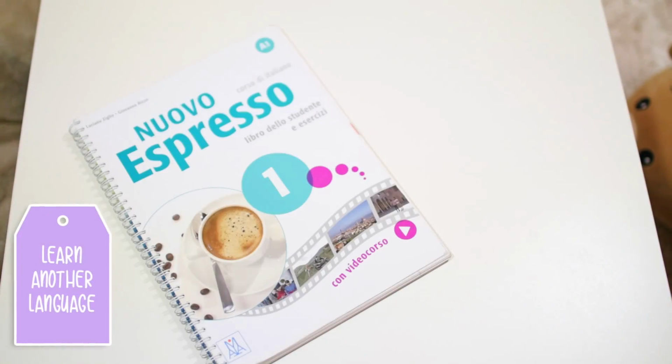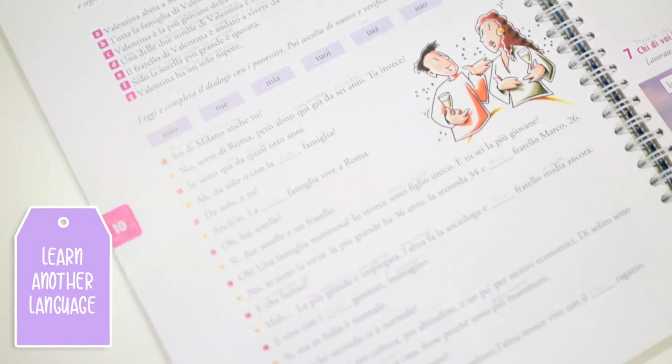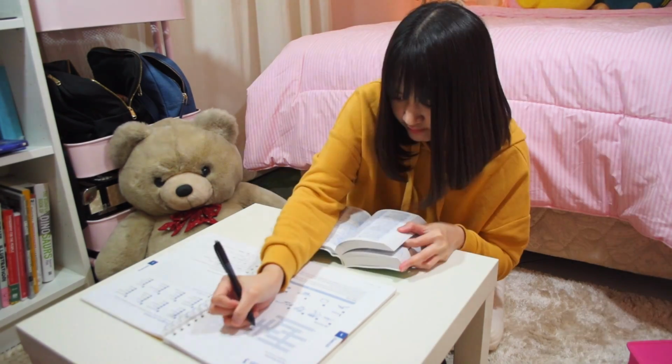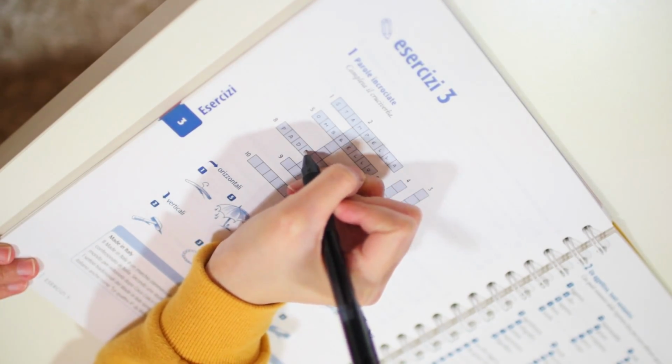Learn another language. I took Italian lessons a few years ago, but I haven't continued learning because I've been busy with work, YouTube, and music class. Now that I have more time to spend at home, I can continue learning Italian so I'll be able to speak the basics when I go to Italy one day. Of course, you guys are free to choose whatever language you want to learn. You can even choose to learn the Indonesian language if you want to.